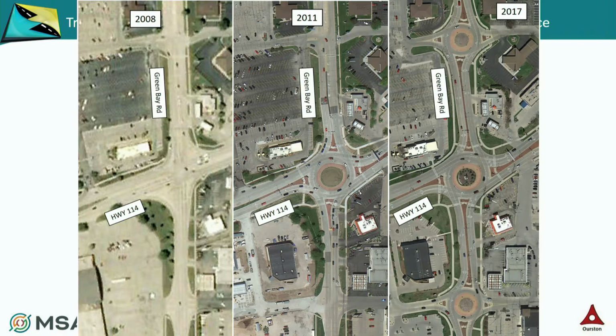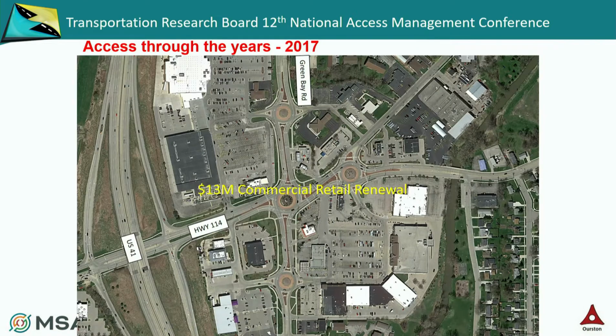But since that time, there's been $13 million in commercial retail renewal in that area. It's actually thriving now. You can see from the picture, there were some sites here that weren't very accessible prior to this, that due to the roundabouts being installed, the access was so much better that they were able to revive some of those sites. Driveway entrances right into commercial places right off the roundabouts. There's several of those with the roundabouts at the top and bottom end of the page. Both the side roads in both cases are right into retail development.